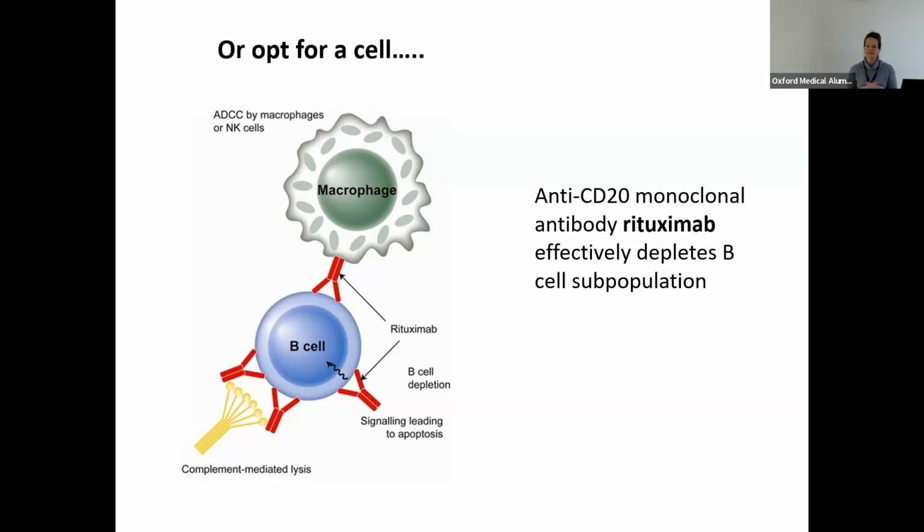It depletes B cells highly effectively through a host of different mechanisms that are listed there. And it came on really after the anti-TNFs in terms of discovery. The B cell is a cardinal cell in rheumatoid. Yes, it produces antibodies, and rheumatoid's an antibody-mediated disease, but it also presents antigen, it can produce cytokines and so on and so forth. So a useful target to hit.